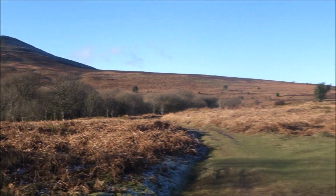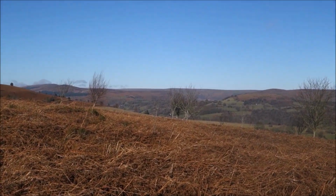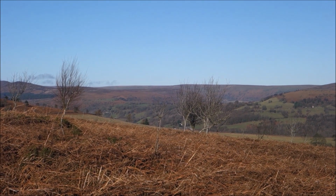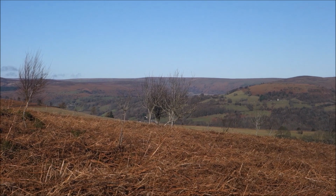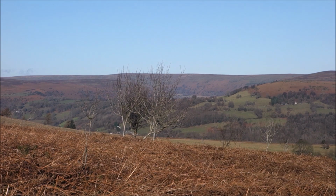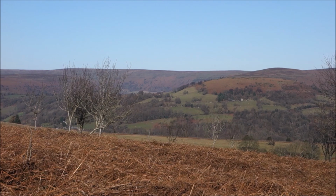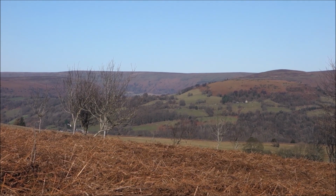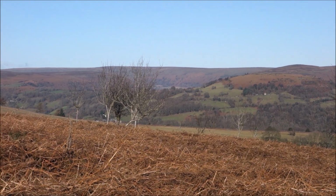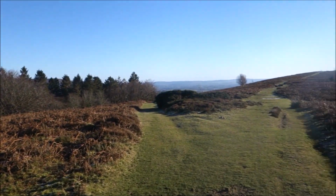And if we go over here, we're into the interior of the Black Mountains. I imagine, well, the Mynydd Valley is that way. Yeah, I can see the Mynydd Valley actually, it's just through there. There you are. That's the Hatchwell Ridge and the Offa's Dyke on the top there. Cwmoy is that way. Yeah, some nice views. So we're heading that way.